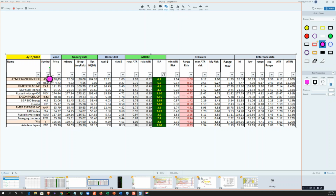JP Morgan has a 10-day high of 104.39. So we're going to call that the I target, or the initial target, a return to the 10-day high. It had a range risk today of $2, meaning that it had an actual range of $1.80 plus, or $1.90 plus two 5-cent buffers. The range risk is the size of today's risk plus a nickel buffer on either side.